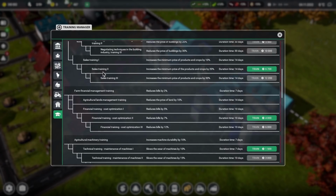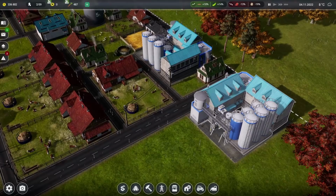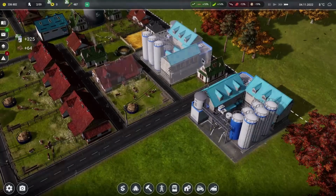But sales training too. More sales training, more important PowerPoint presentations with graphs and things with arrows going upwards, not downwards, because that's what sales training is about. Increases the minimum price of products and crops by 20%. So we'd make even more money from the things that we're making right now. So we can either make more money or reduce our operating costs. But really, that and that together is 24 days. We could get both of these done. Let's just do, I don't know, bills. Let's reduce our bills. That's always good. We'll look after our money in a slightly more responsible way.